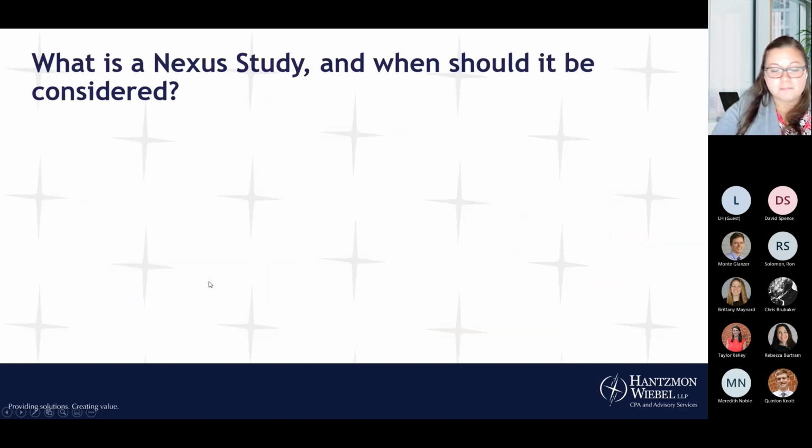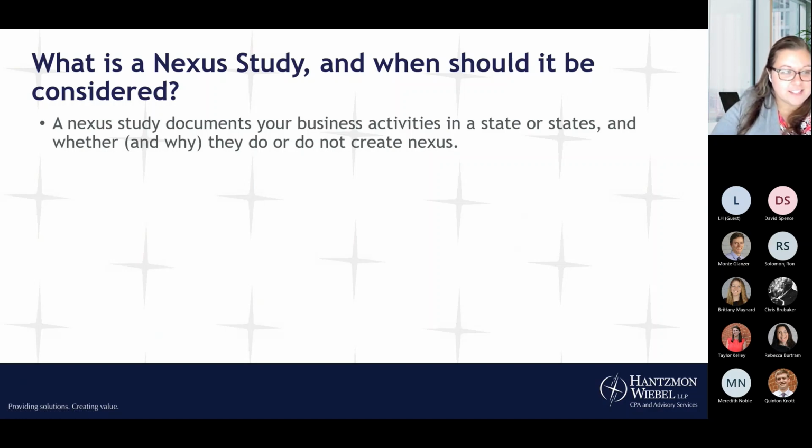nexus studies. So what even is a nexus study? That just sounds like a fancy term. So it's a deep dive into an entity's business activity in a state or multiple states that determines if that activity is creating nexus. So remember from what I said earlier, nexus means you have sufficient physical presence or economic activity within a state. So these studies have gotten way more popular ever since Wayfair, and they're just a great way to figure out what a taxpayer is doing and if that level of activity is triggering a nexus and a filing requirement. So if the taxpayer has activity in various states but has not been filing there, you would probably want to do a nexus study to see if that's a new state you should be filing in.